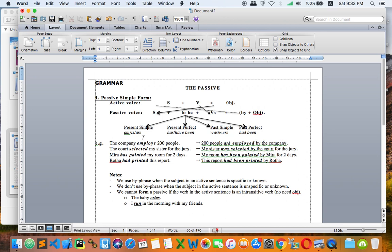Okay, and another one, the court selected my sister for the jury. Okay, so you don't need to care about the prepositional phrase right here, for the jury, but what you do care about is the object after the verb right here. So the court is the subject, selected is a verb, and my sister is an object. So we have to change object to the subject. So you can say my sister, and then how many sisters? Just only one. Okay, then you have to add to be.